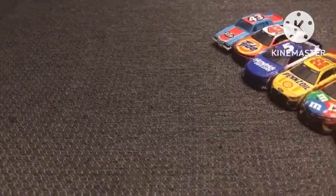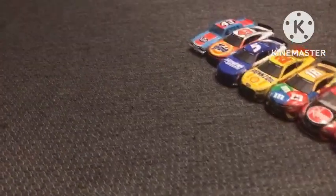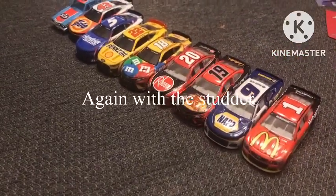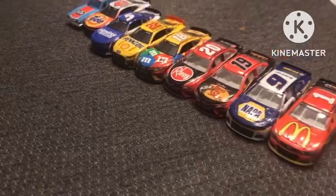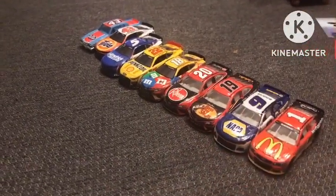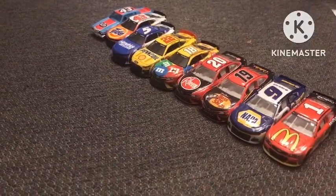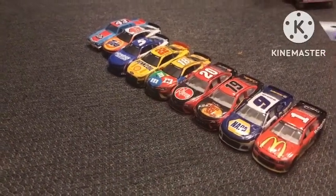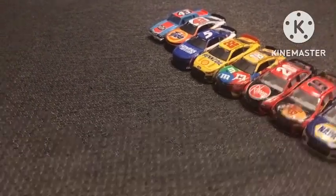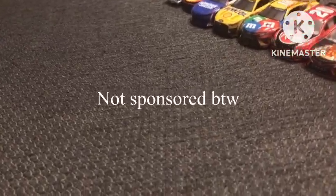So if you want to find some NASCAR diecasts still in the box, then go to the Mooresville Antique Mall. That's a jackpot for NASCAR stuff, especially because they're reasonably priced too. Seriously, the diecasts can range from $1 to $5. So yeah, I got all these guys just a few weeks ago, I think.